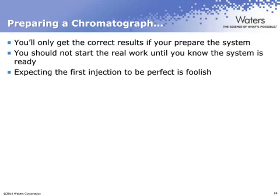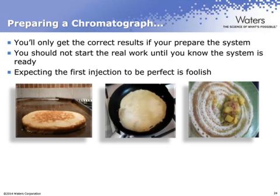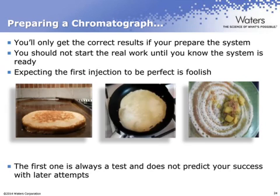And starting the real work, doing my first injections of my replica before I know the system is ready, I believe is foolish. And there is an analogy for this, which is when you're making a pancake or a crepe or a dosa. I can be very good at putting the temperature on, leaving for 10 minutes, putting the oil in at exactly the right time. But that very first pancake or crepe or dosa is always a test. It doesn't predict the success of what the later ones will turn out, but in fact, it's the only way I can know the system is really ready to use. And with chromatography, it's kind of similar.